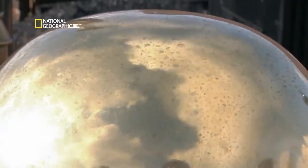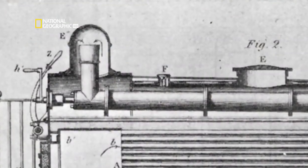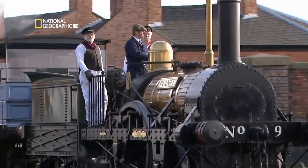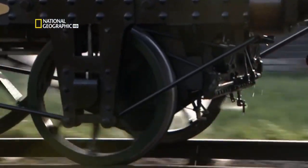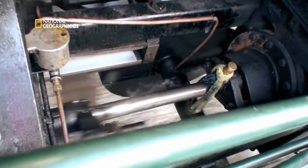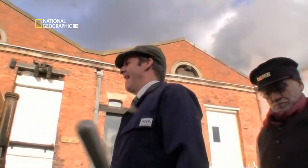And the multi-tube boiler of Rocket has been further improved with this dome. A dome allows steam to be collected high above the water level in the boiler, preventing any water getting into the cylinders. This engine is another beautiful replica, but it's clear that these and many other small details made the Planet a far superior loco. Very reliable, very smooth, and capable of 40 miles an hour.